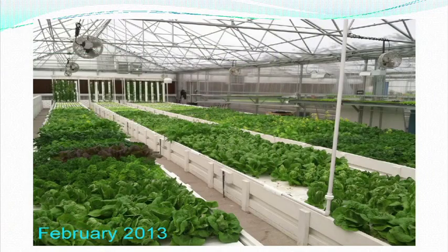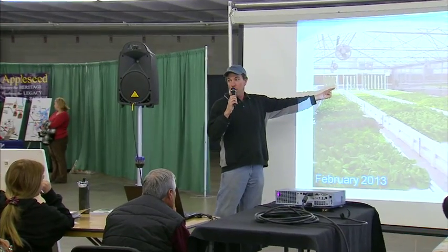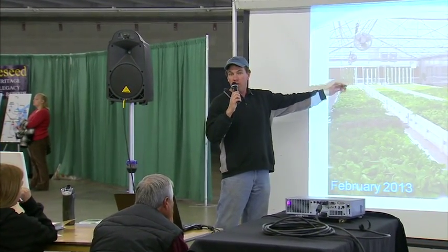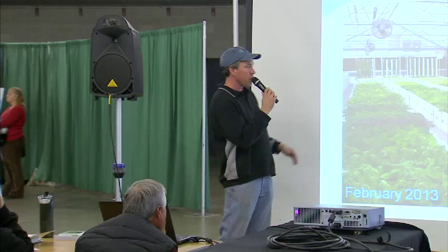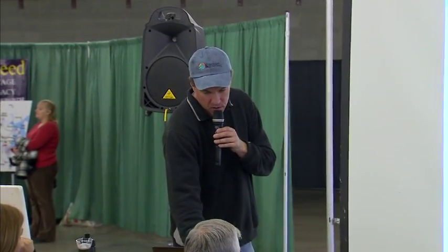So here's a shot of, this is February, and this is what the farm looks like today, but this is the middle of winter in February, and we've got a pretty green room now. And you can also see, this is all the deep water stuff. This is all the plants floating on the water. In the back here, those are the zip grow towers I talked about. So we've got some vertical integration here too. So that's the farm, it just keeps trucking along.